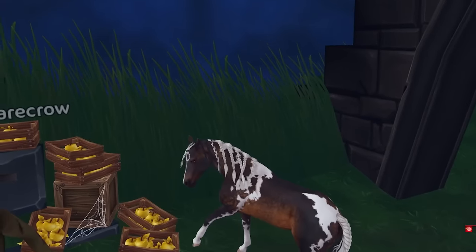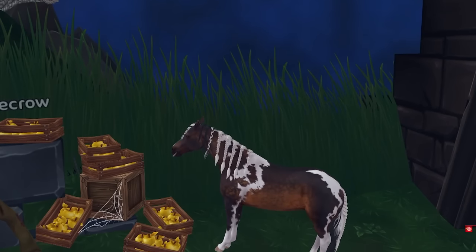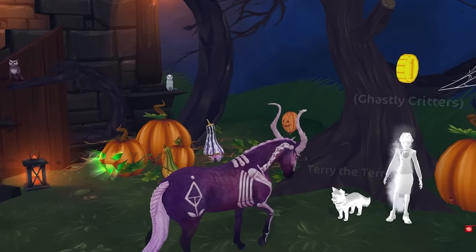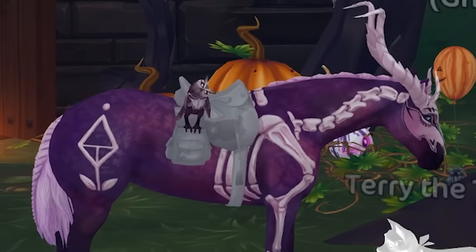Oh, is she gonna go eat a golden apple? Yeah, she wants to eat one of the golden apples. No, she's just yawning. Over at the Ghastly Critters, you can get a matching owl pet.